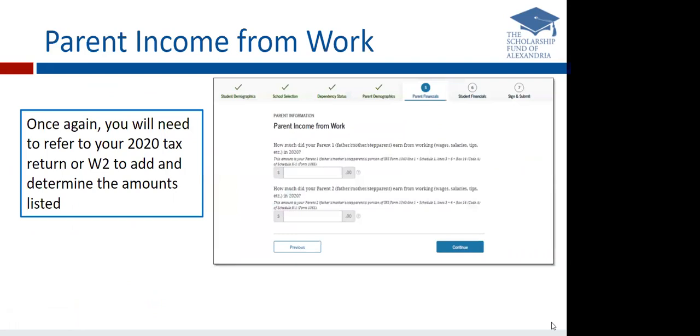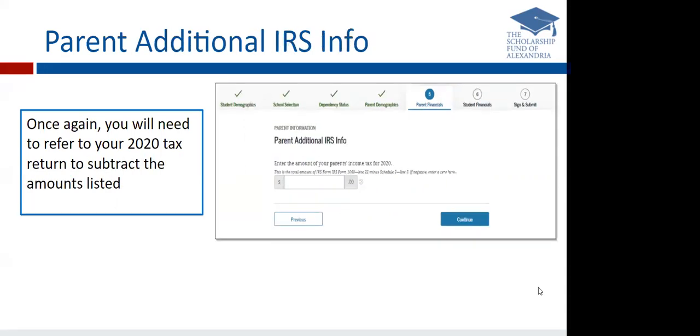Once you continue, the next question will ask about individual parent income from work. Now, this wouldn't transfer over from the IRS, even if the IRS data retrieval did work. So this is something that you would have to manually enter in. This is your parents' individual income. So this you can find from their W-2 forms. If your parent was self-employed or a driver, such as Lyft or Uber, you can find their individual income on their Schedule C or Schedule 1 form. So individual incomes would go there. You would click on continue.